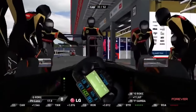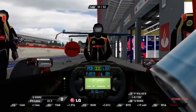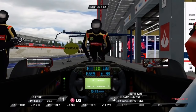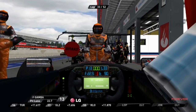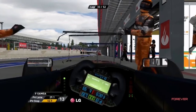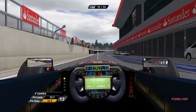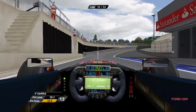As we look at George Roke coming in for a pit stop, I imagine he'll go to the end, and the answer is yes, he does. David Greenwood still going out on track. He'll be pitting a little bit later on. Roke has had a fairly solid race, having started last, but he's been outshone by far by his teammate David Greenwood this season, as Franco Gamba is in the pits as well for Toro Rosso. And he makes the stop. 10.9, not particularly quick, but not that slow anyway. And let's see where Franco Gamba comes back out onto the track.